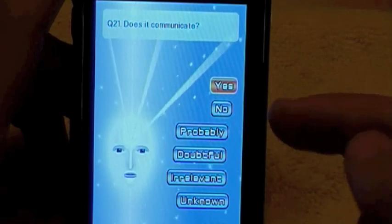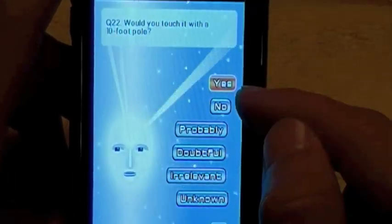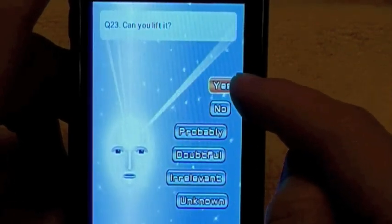So you guys can see, if it doesn't guess it right, it will list you some more questions. It'll list, I think, like 5 more questions. Let's give it another chance. Would you touch it with a 10-foot pole? Yeah. Let's see. Can you lift it? No.